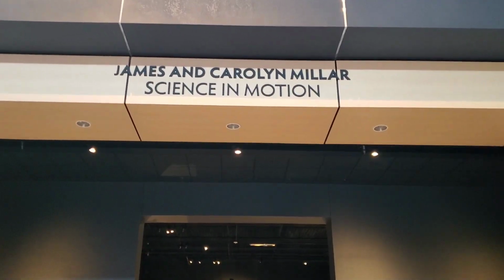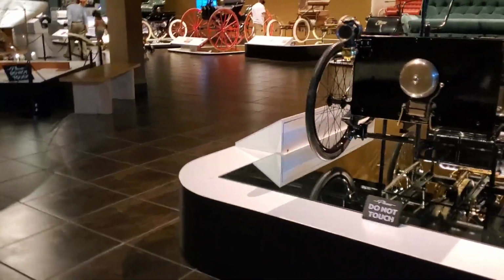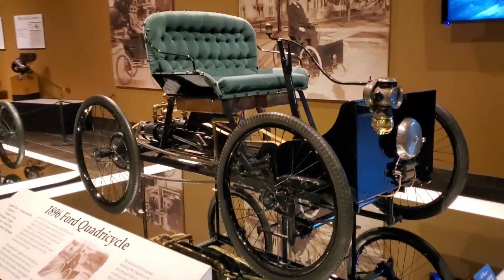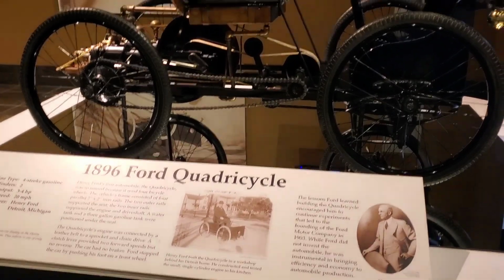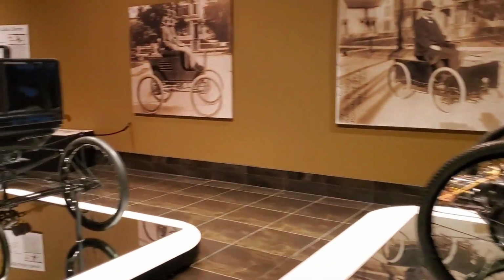Whoa. Carolyn Miller, Science in Motion. I have a feeling that it's going to tell us all about the different ways and different transportation that we use over time. The kids have already left me because they got too excited about all the different transportation. So these are motor wagons.